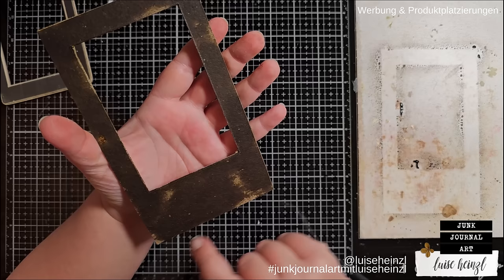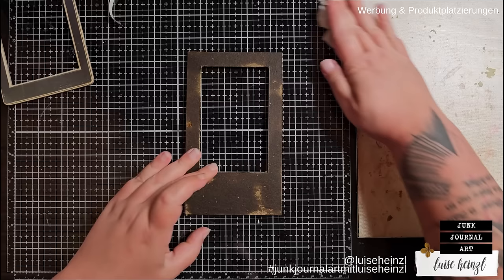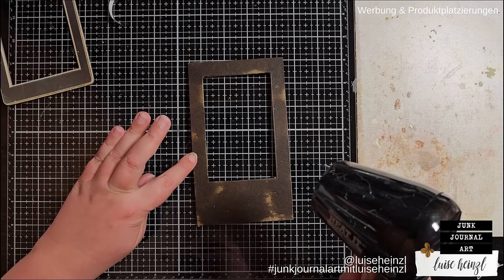When this soaks into the paper now, it looks really used and really old, and that's what I want to have. So now I'm going to take my heat gun and I will quickly dry this. I'm expecting that it then gets a little lighter again, but wait a second, please. We will then make something really cool and then it looks really, really amazing.